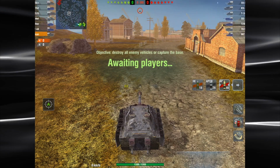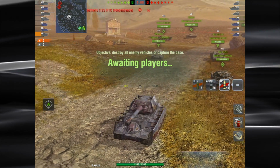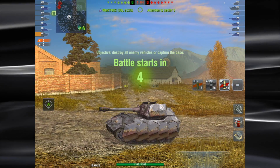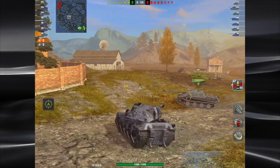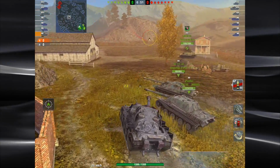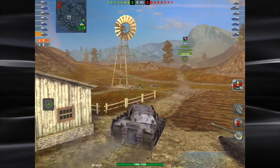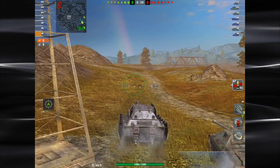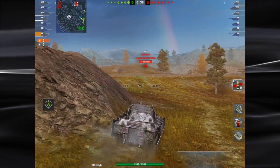Alright guys, let's jump into this last game here on Port Bay. And yeah, this is the only game I'm going to show here as bottom tier, but I think what you'll see throughout this game is the lack of accuracy on this gun and the amount of bounces that this tank can generate even as bottom tier.